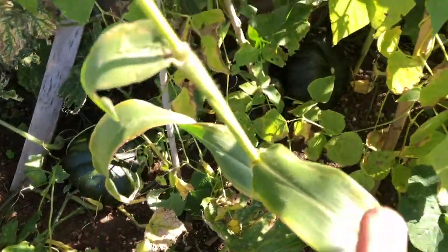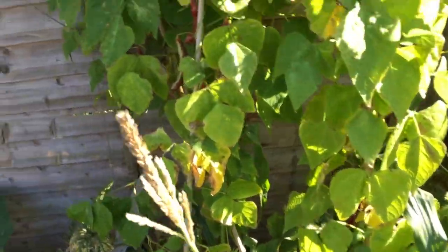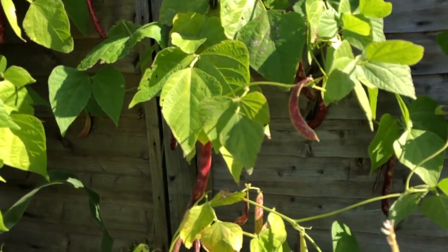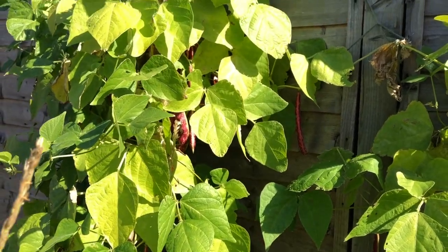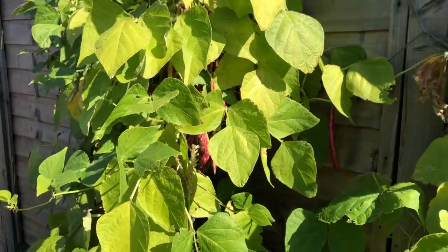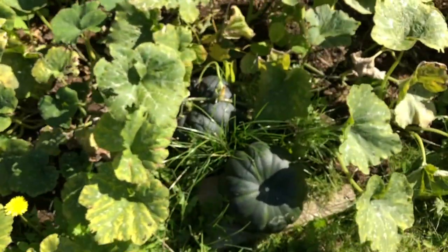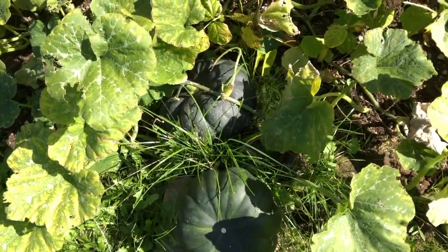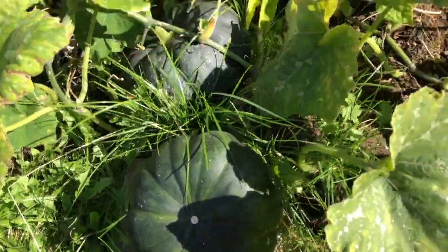So you can see there, and I don't know if you can see in there, got a couple of squashes. We've got ridiculous numbers of beans. These are Borlotti beans. I've got loads of them in there. And more squashes here. And I'm excited for these to ripen. You can see they're a fairly decent size.